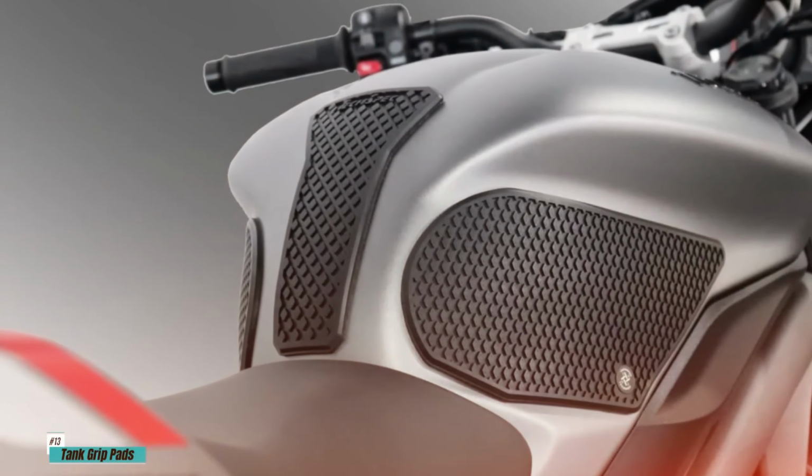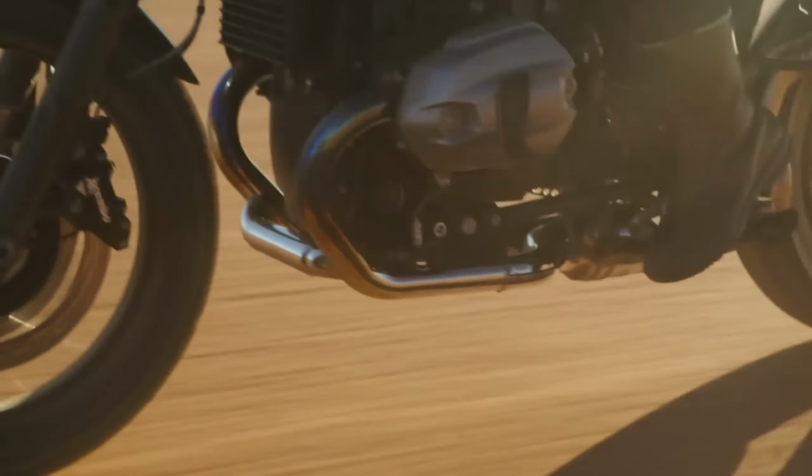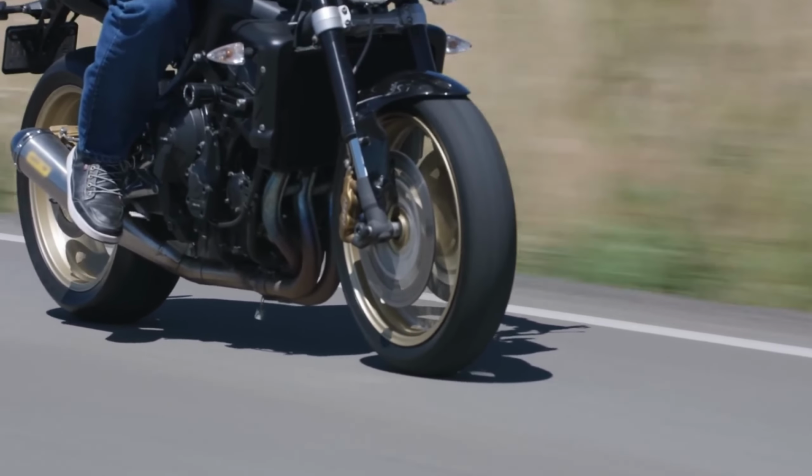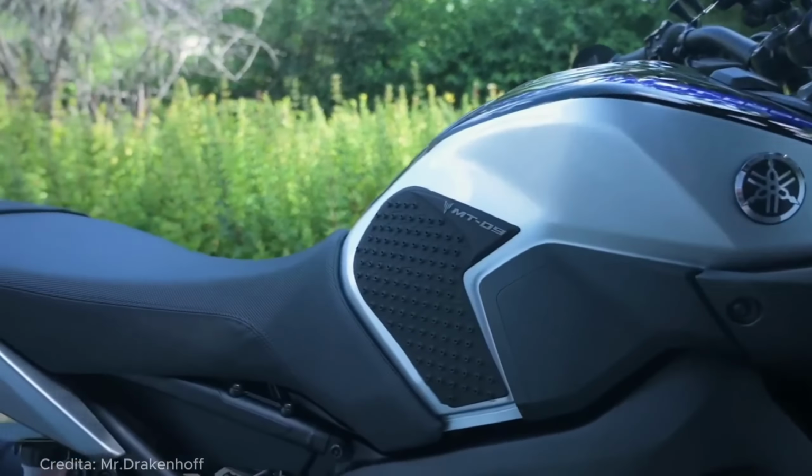Number 13. Tank grip pads. You can have the best suspension and tires in the world, but if your knees are sliding around like you're on a slip and slide, you're fighting your own body every time you hit the brakes or take a corner. That's where tank grip pads come in.